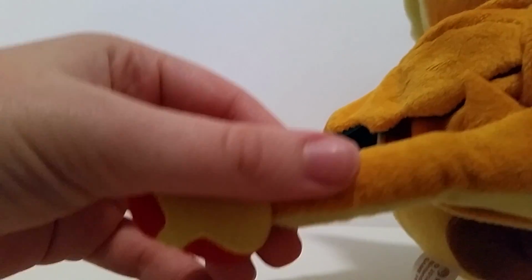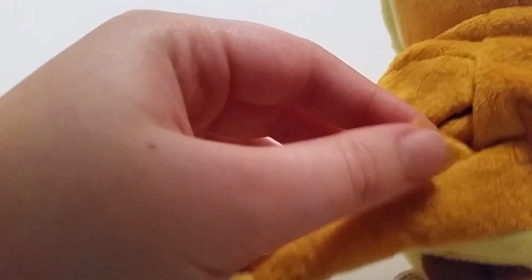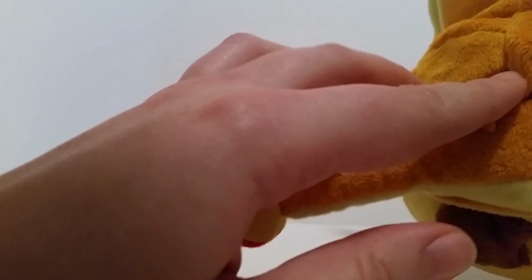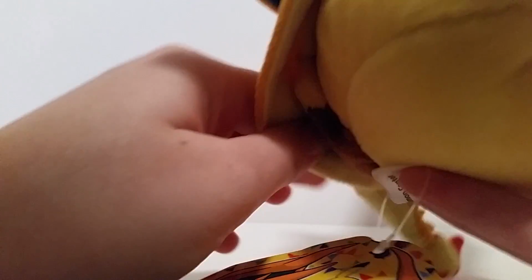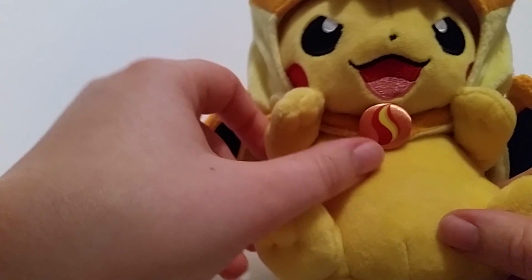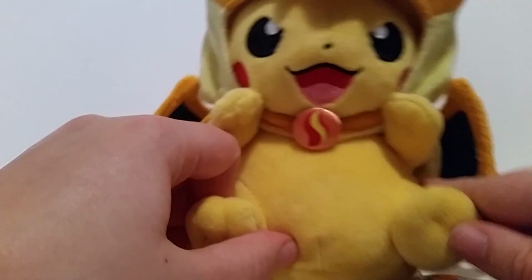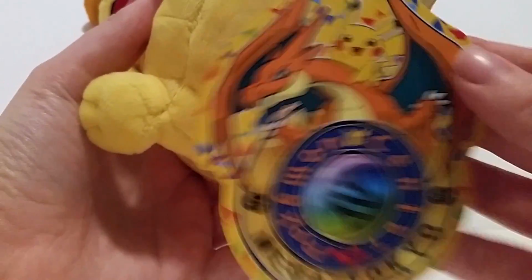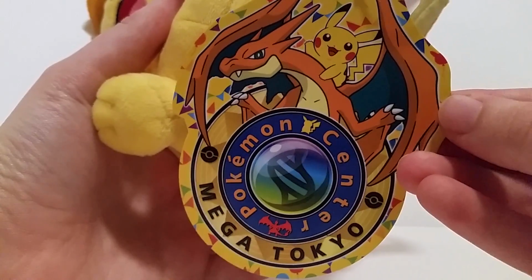And this is also just 2 pieces of Minky probably glued together. So these little fins on Mega Charizard Y's tail are not stuffed. So there's that. I don't know, that bothers some people. It doesn't bother me because I think it feels really cool to have little pieces of Minky for little fins and stuff that don't really need to be 3D in the first place. And it did show off the tag for a second, but let's talk about Mega Tokyo some more.